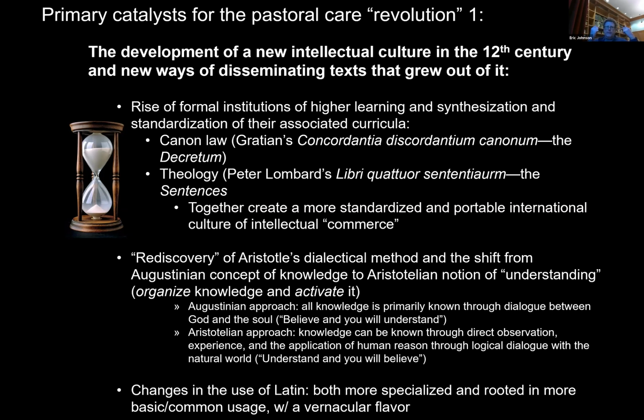So we've got, number one, the rise of higher institutions of education, the rediscovery of Aristotle, and then a third catalyst within this development of a new intellectual culture is changes in the use of Latin. This is a little paradoxical, but these changing uses of Latin were both more specialized. What I mean is that specialized vocabularies for, say, canon law or civil law or theology would develop, and that helped define terms and helped us make sense of things that prior to that were maybe a little muddled and confused. So vocabulary and Latin use became more specialized depending on the genre that you were dealing with.